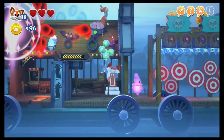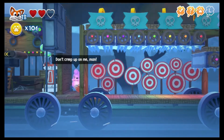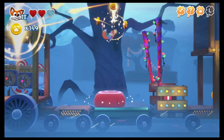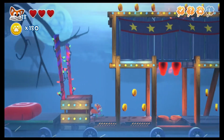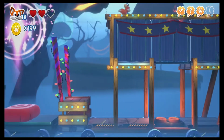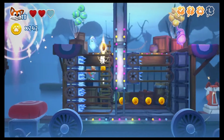Oh, I think I can get up there. Okay, so this is my first guess where my missing letter was, but it's not here. Damn it. Okay. No need to panic, just keep looking. Over there. Nothing. Crap. Lots of spikes in this level. Let's see.